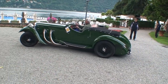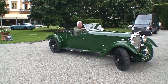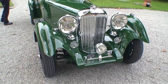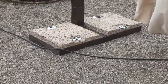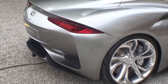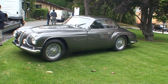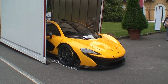And now the classics arrive. Lagonda. Quite dramatic. Life support for the hybrid. We are at Villa d'Este, and traditionally now they stage the Villa d'Este Alfa Romeo right out here in the front. Going to brighten your morning with this new McLaren.